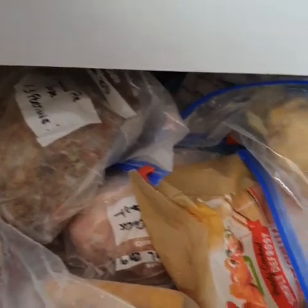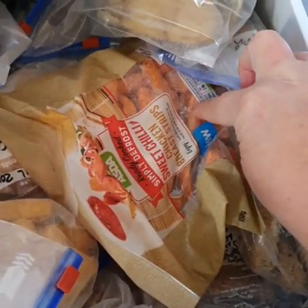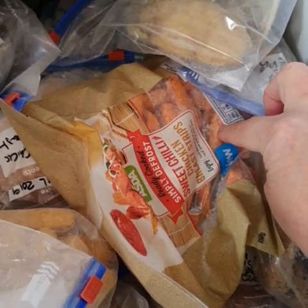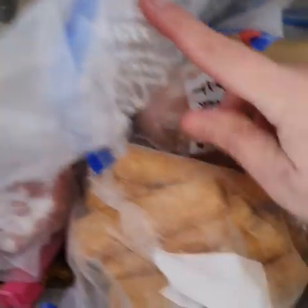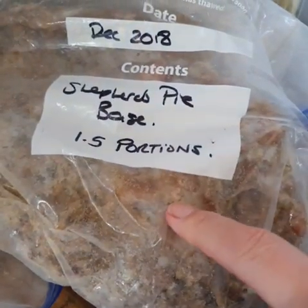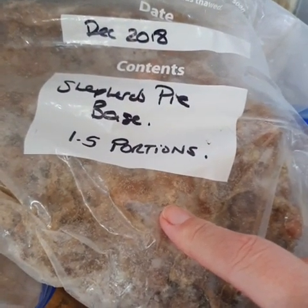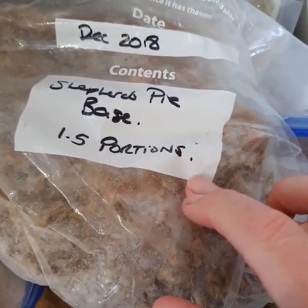Then I come to the meat drawer. Always keep a bag of pre-cooked chicken just for quick meals, easy stir fries, a quick sandwich, whatever. Sausages, God almighty, must have millions of them. Fish fingers, and this is how things get missed. This should be in the freezer outside, but it's not. It's in this one, and I'm not really sure why. It doesn't matter anyway, but I found it now.